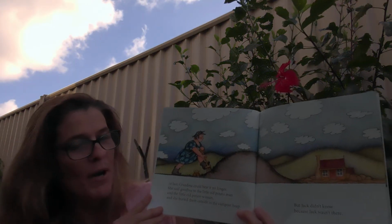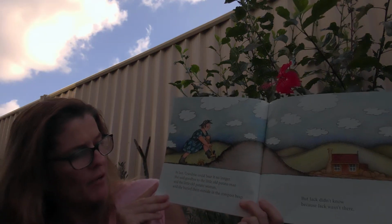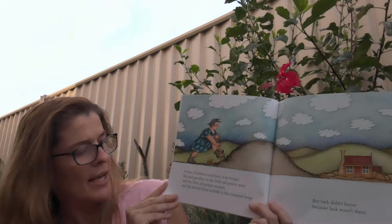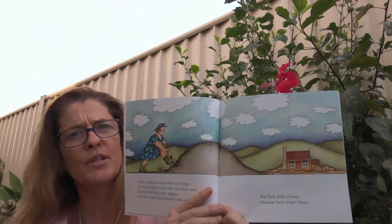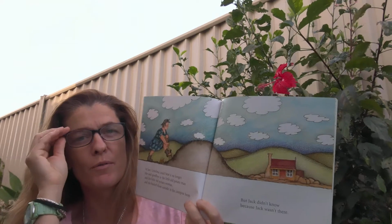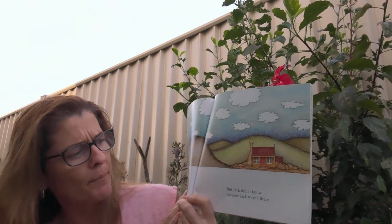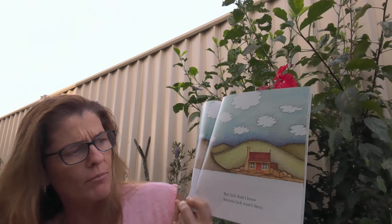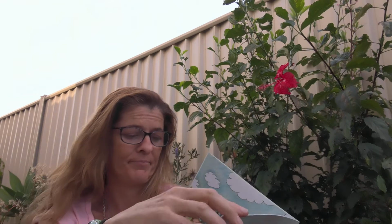At last, Grandma could bear it no longer. She said goodbye to the little old potato man and the little old potato woman, and she buried them outside in the compost heap. What's a compost heap, do you know? That's right, it's where you put all your food scraps and then you dig them into the garden when they've broken down a little bit. But Jack didn't know because Jack wasn't there. I wonder if Jack's going to miss his potato man when he finds out.